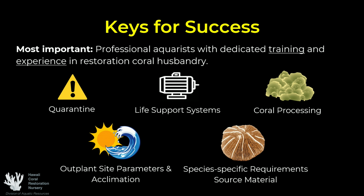Also, where did you get the coral from? What were the site parameters at that location? Are you outplanting it at the same location, a different location? What are those parameters you need to acclimate to? And then species-specific requirements for holding. Are you able to hold this coral? What are its husbandry concerns? Where are you getting the coral from? Where are you putting it?